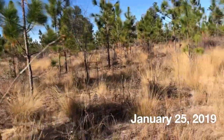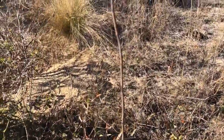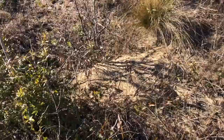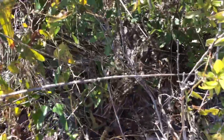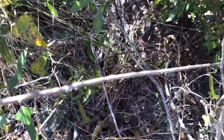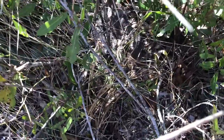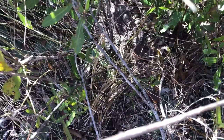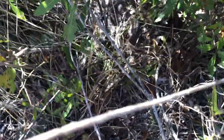Another recently burned area, and second snake in this tract of land is basking right here. And did some body temps on it, and it's got anywhere from 70 to 65, and the air temp's around 59 now. It's getting later in the day.